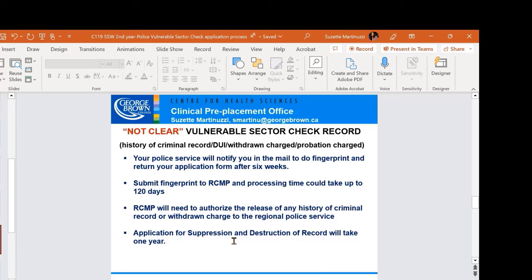Not clear VSC record. Whenever a student discloses to us that they have a not clear VSC record, either a history of criminal record, DUI charge, or withdrawn charge, those are considered not clear. Unfortunately, your police service will notify you in the mail to do fingerprints first before they can process your application form.